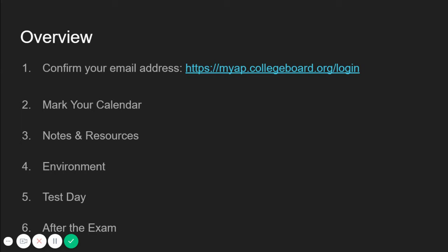Fourth, prepare a testing environment for yourself. Find an area in your home where you will be able to focus and where you will be uninterrupted for at least an hour and a half on the day of your test. Number 5, preparations for test day. There are several key preparations that, if you have done before the test and have practiced, will make your testing more efficient and easier on the day of your test.